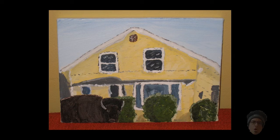This is a buffalo standing in front of a house. I painted this for a friend who had bought a house looking very much like this house, and she was from Buffalo, New York, and that's how we got a buffalo with a house.